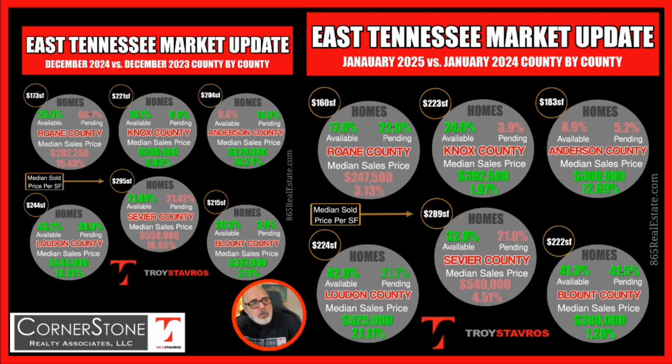Also, the median sold price per square foot in Roane County was down to $160 a square foot. You can see last month when we look at the card on the left, it was at $173 per square foot. So that's dropped quite a bit. So we definitely want to keep an eye on Roane County. But if you're a buyer, you can see that negotiation and deals are happening in Roane County because obviously prices are dropping. So you might be able to get a better deal in Roane County than you can in some of the other counties.